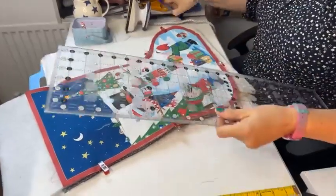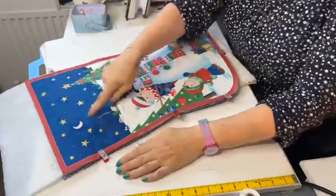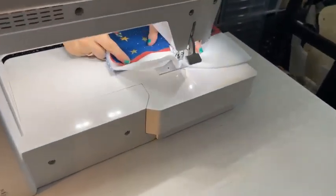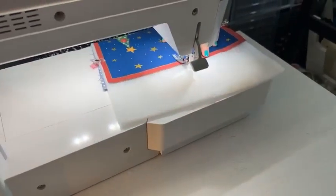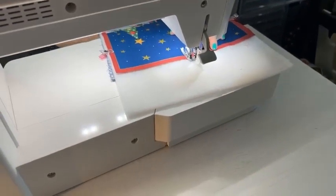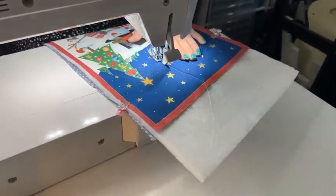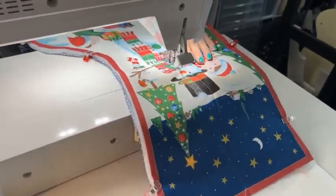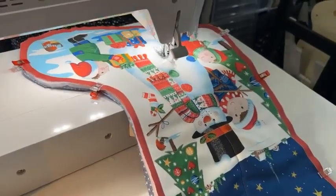So let's use the ruler. In fact, this time I'm going to do something different and just do wavy lines so that it's different, because it's obviously got two sides to it. I'm just going to do wavy lines on this side, because you'll notice that one's got Santa on and this side is the actual snowman. So I'm literally just moving the stocking underneath in a wavy line.